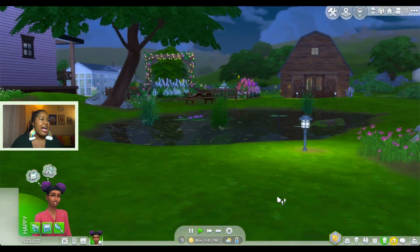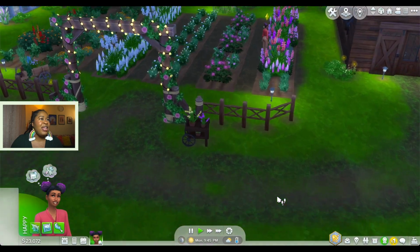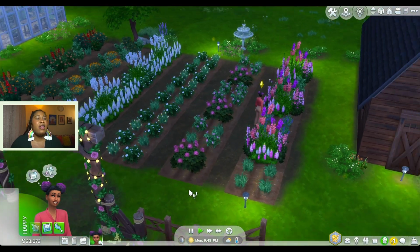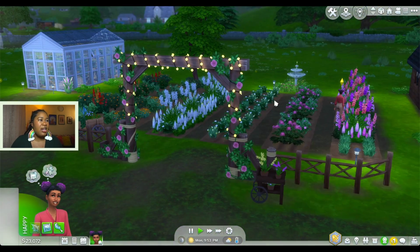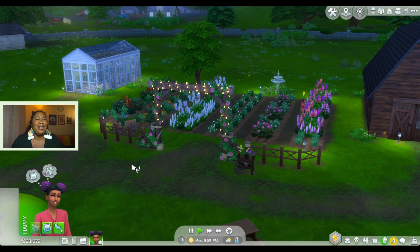It really adds to the scene of my flower farm. It's just so lovely. I love this. I truly do. It's one of my favorite builds. But then again, any build that I have that has flowers in it is going to be one of my favorite builds. I also added this archway from Horse Ranch to be the entryway into the gardening area. And I just think it looks so magical out here.